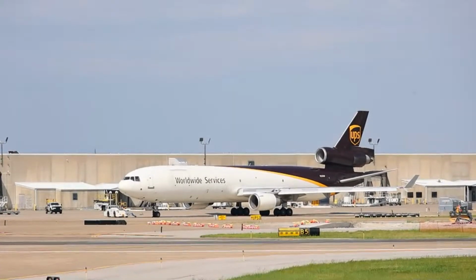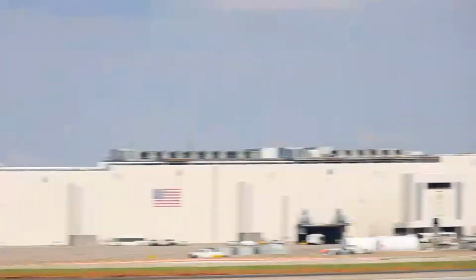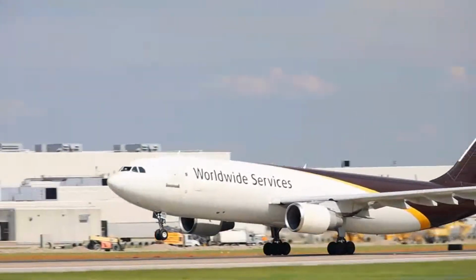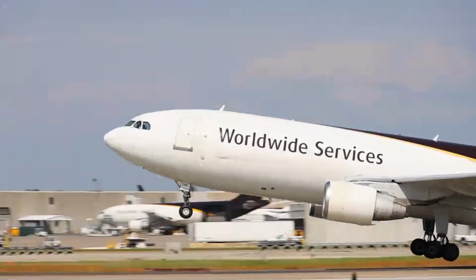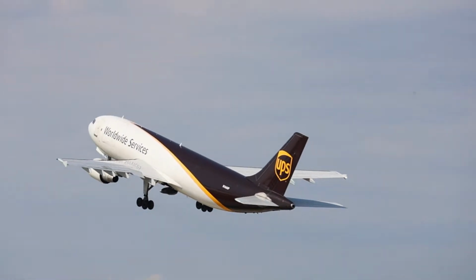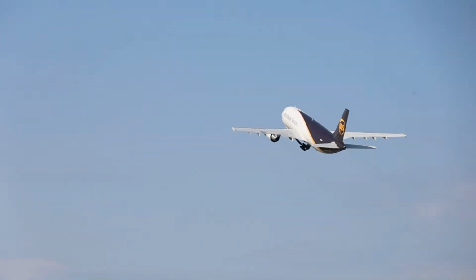So we can still definitely get more 747s, which would be great. I'd say Sunday's probably the top 747 day at SDF that we have. There's the flight to New Orleans. Everybody, that is an Airbus A300.